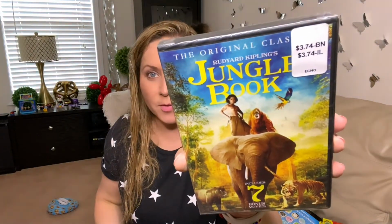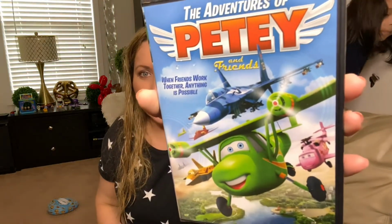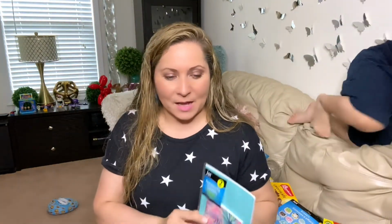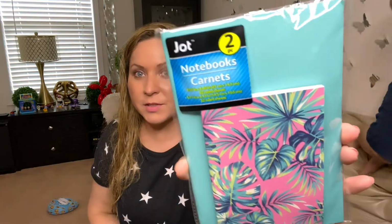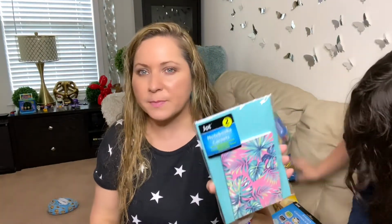Hold on a sec. Okay, you guys, only a few more things. I have this Jungle Book movie. Awesome movie, I really like it. I also have this, The Adventures of Teddy, or yeah, Teddy and Friends, I think it is. Some airplanes. Oh, I got this notebook. There are 2 in here. This gave me all the Lily Pulitzer vibes, so I had to get it. And they had some other ones, but this is the one that I like the most because of that designer that I like for summer.